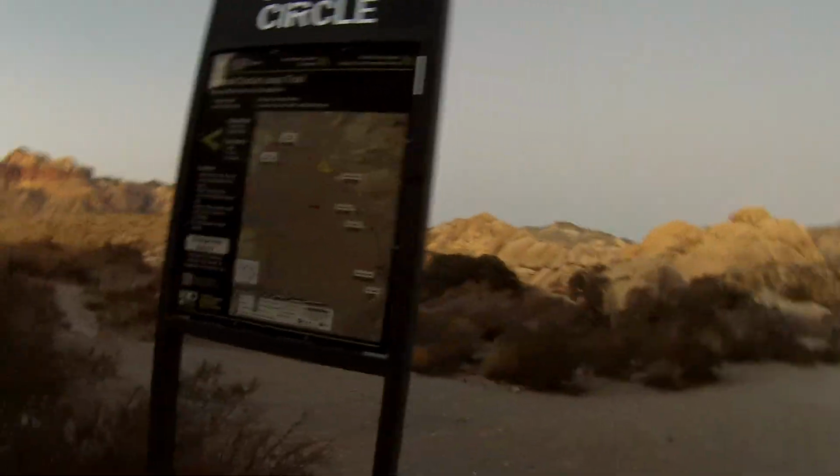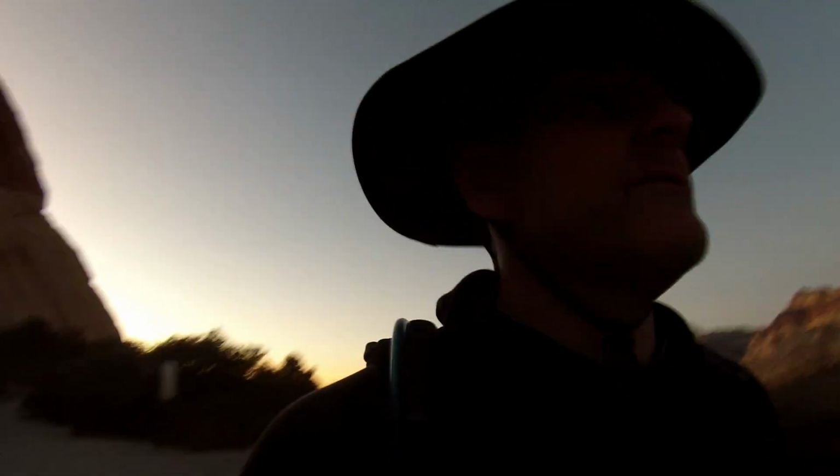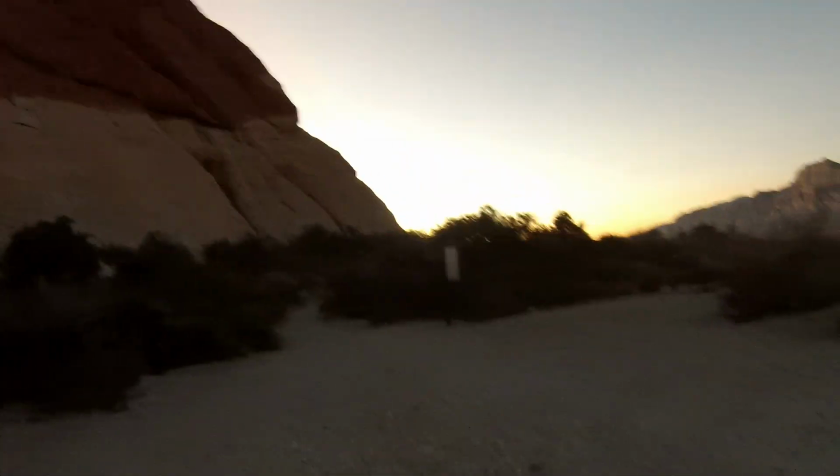So right from the beginning, we get to this place called Grand Circle, which is just a big junction point for a whole bunch of trailheads. I think there's like 5 or 6 that start off from right here. See, the sun's coming out, so it's getting a little bright out here. Hopefully it starts warming up soon because it's still very, very cold.